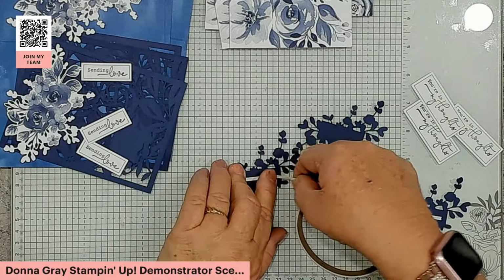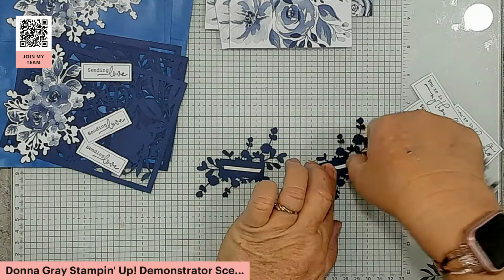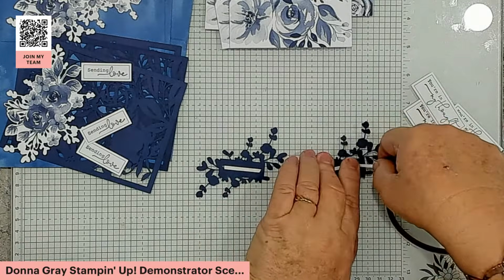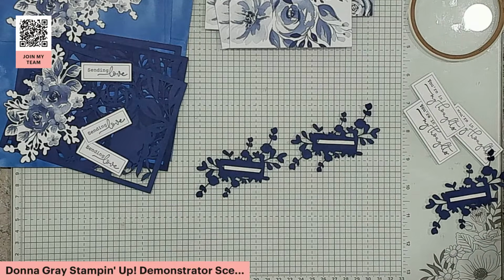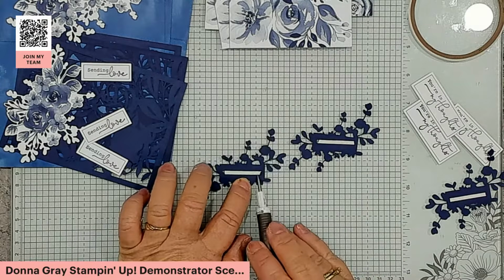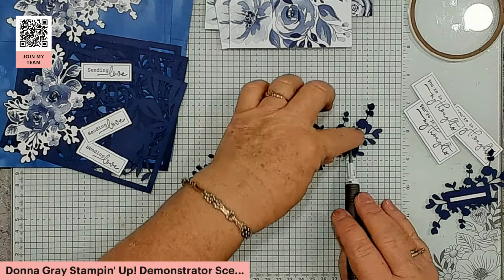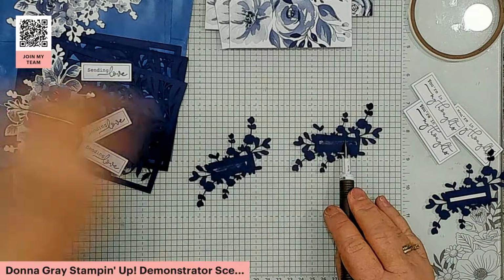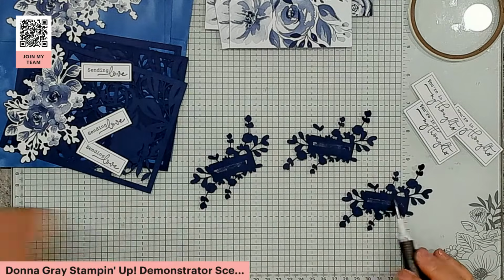Tear and tape is exactly what they call it. Put it down, stick it onto your project, and you tear. You don't actually use your scissors to cut the tear and tape, because you'll end up with gluey, sticky stuff all over your scissors. So please don't use your scissors to cut your tear and tape. The idea of tear and tape is that you tear it. Okay, so we've got those. I'm just taking the backing strip off those.